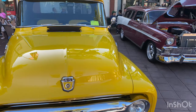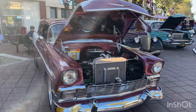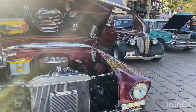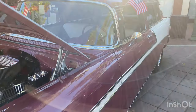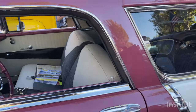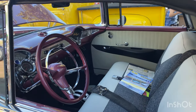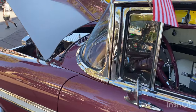I gotta find my group. Look at this Effie though, man. Wow, really beautiful. Mike Miller's in the house. We have a lot of SCC club members here today. We got Mike Miller here. So he's all closed up and back. He's not showing off his little cart. This is that dusk plum, very rare color, but I have seen a few cars since then.